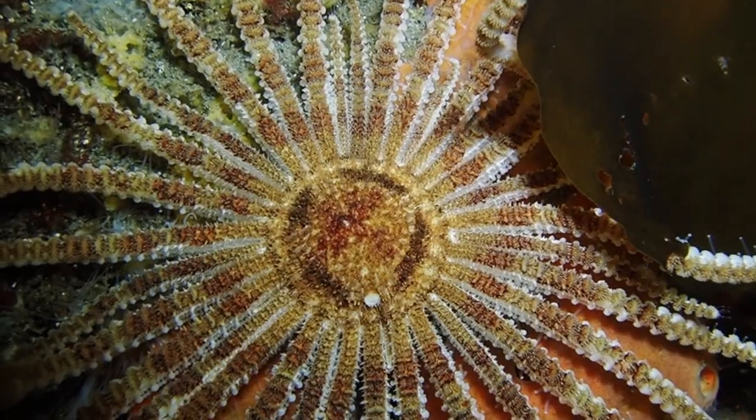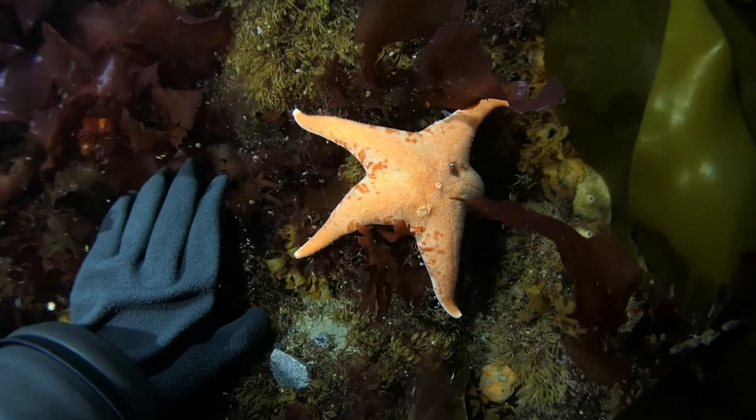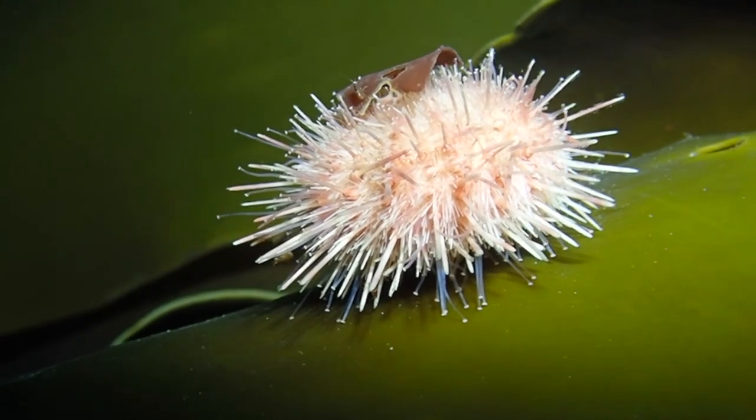The animals that we see underwater in Antarctica are mostly invertebrates. These are animals without backbones, and although they sound very simple, these are some of the most colorful and complex and well-adapted animals that we find here.